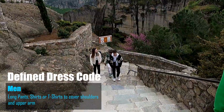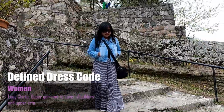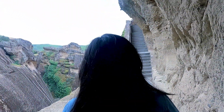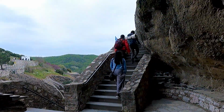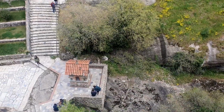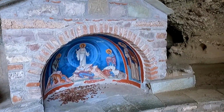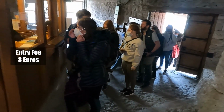First, you will need to get down a long flight of steps to the bottom of the huge rock on which the monastery had been built. Then you would go up even higher through a series of staircases cut through the rocks all the way up to the monastery. The entry fee to the Great Meteoron Monastery is €3 per person.